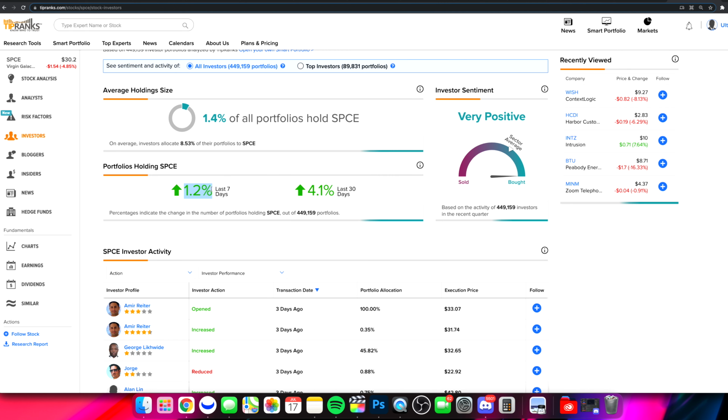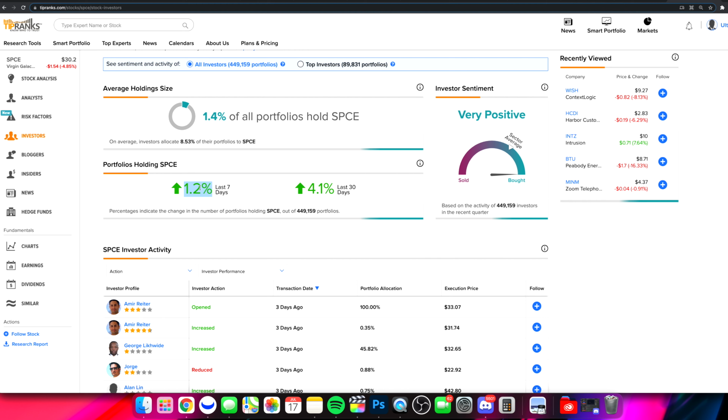So people are starting to price in the future and people are thinking ahead. And I think that's why we're seeing some people starting to buy these dips. And I think that may also start to increase going forward.